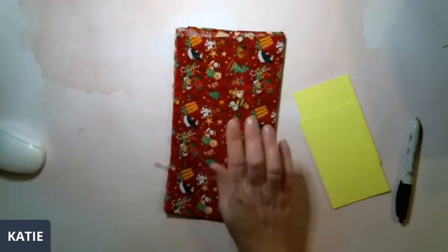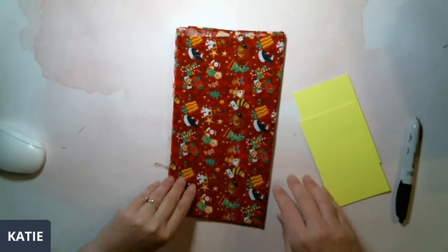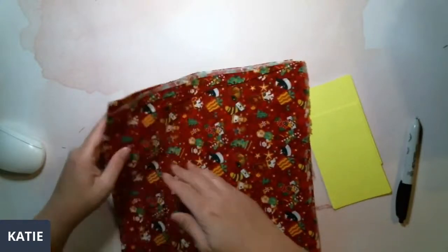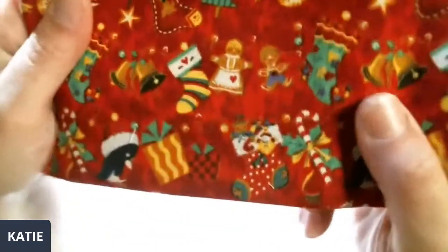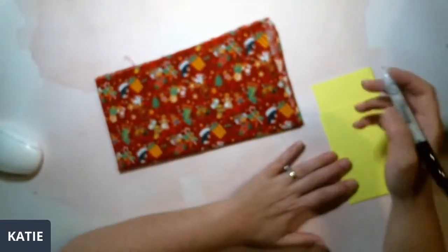Okay. Here is this one. Oh, cute. So darn cute. You're going to love it. There's one available. It is just a fat quarter, I think. Yeah. There's one available, but it's adorable. Nice. Look at the little gingerbread people. Just one or two? There's just one available. How much? Sorry.